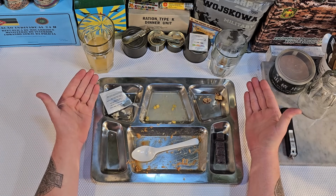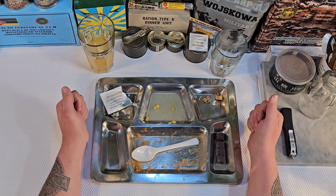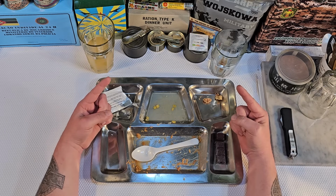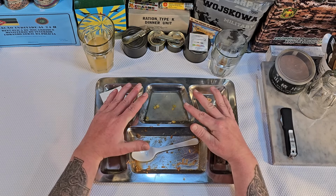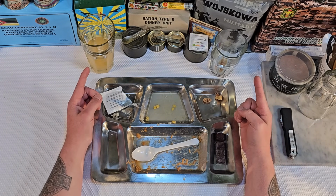I highly recommend though, if you get one of these rations, you should try the gum and get back on here and tell me if you think I'm full of it or if I was 100% right. And I would bet you that most people would go, yeah, dude, you're 100% right. That was like chewing a chewable, unflavored Hall's throat lozenge. Absolutely disgusting. Do not recommend. That was a mess.